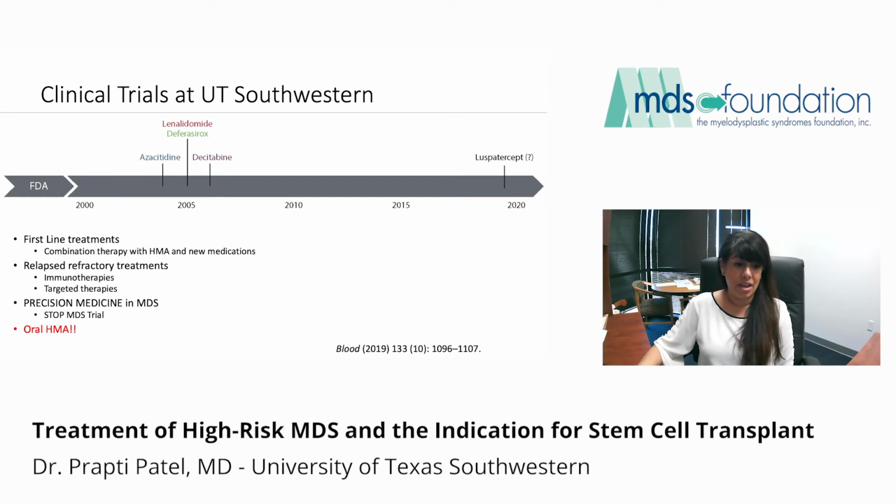The other big thing that we have looked at now is oral therapy. These two drugs up here from 2004 to 2006 are actually IV or subcutaneous injections. So that commits a patient to coming into clinic 5 to 7 days a month and getting an injection. And so their travel time, their work time, it's all kind of cut into this full-time job of being an MDS patient.